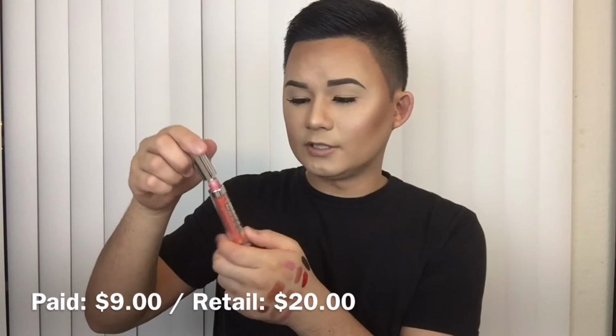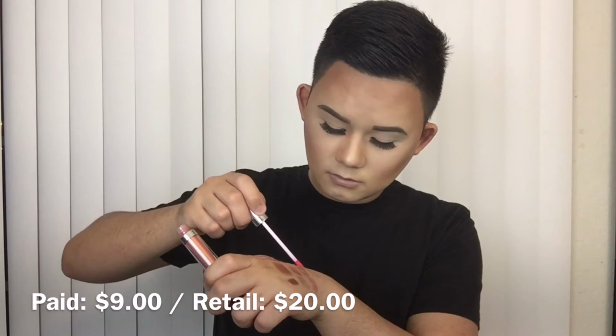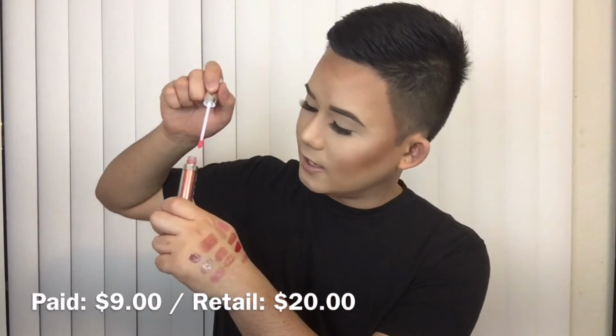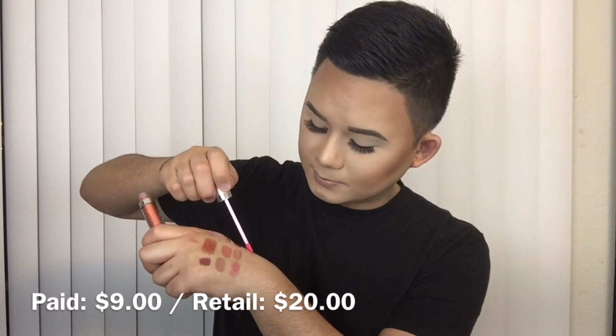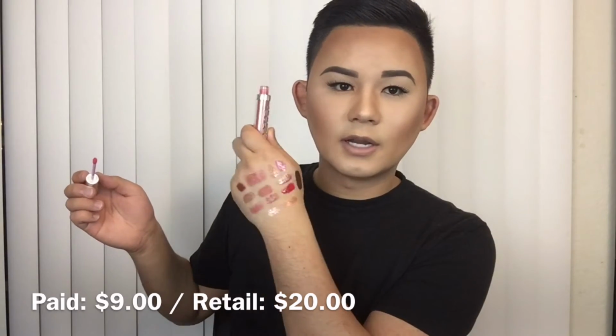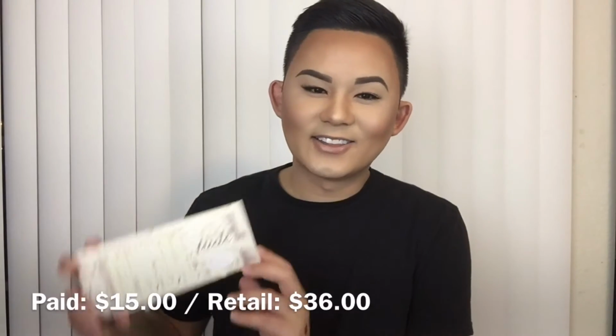It's an orangey, shimmery shade. There's lots of gold reflex in it. Yeah, there it is there. It's just a really nice orangey shade. I thought this would be perfect for spring and summer. It almost looks copper. Super pretty.